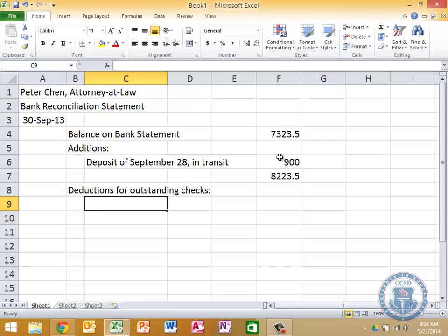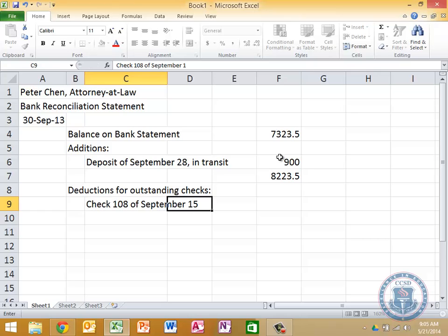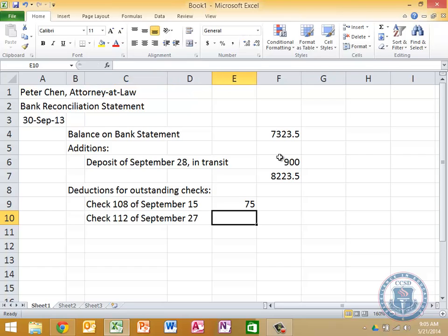So we have a couple checks. What was that first one there, Levon? Check number what? For the $75? Yeah, for the 75. Got check number 108 of September 15th. That was for $75. And then we have check number 112 of September 27th for $140. And we're going to check both those off.